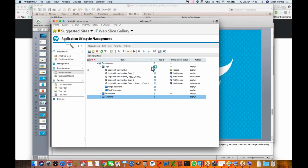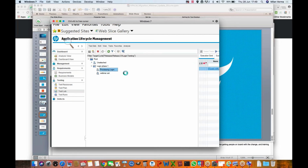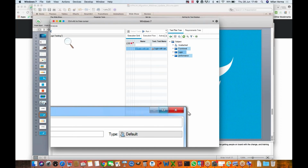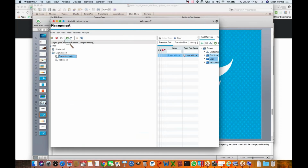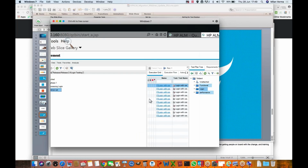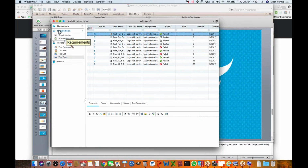We have a series of requirements here. I have some data within test plan and test lab as well. So we've got one there, and a series of others in the webinar set. It's one of the problems with working inside IE. You've got a fixed zoom level, and you've got to check browser compatibilities and whatnot. It can be a pain. So we've got some test cases there, and we've got some test runs. We've got a whole host of data. As I said, requirements, test plan, test lab, and test run information to bring over. So this is our HP ALM environment.